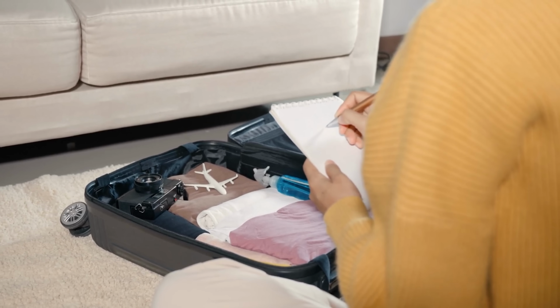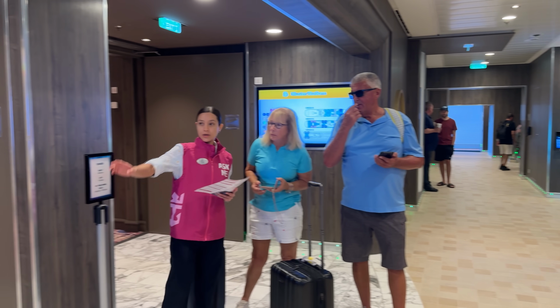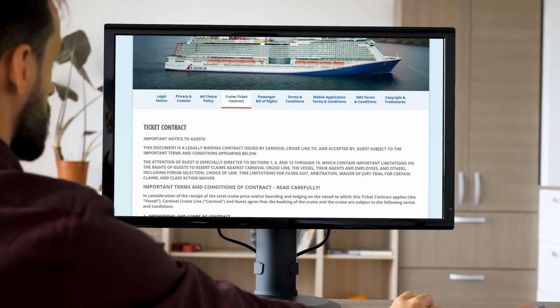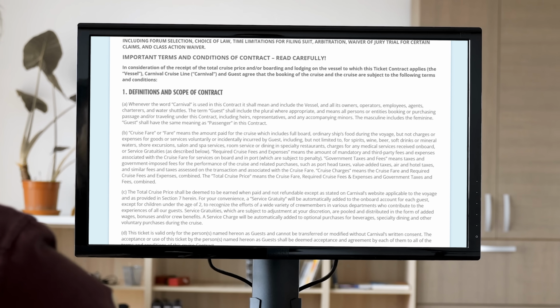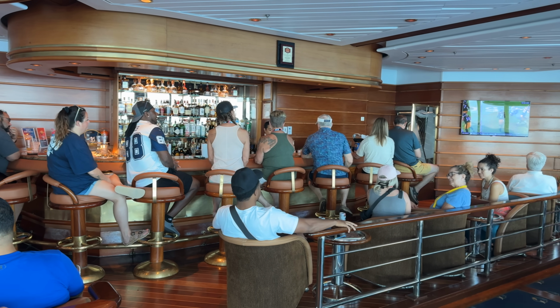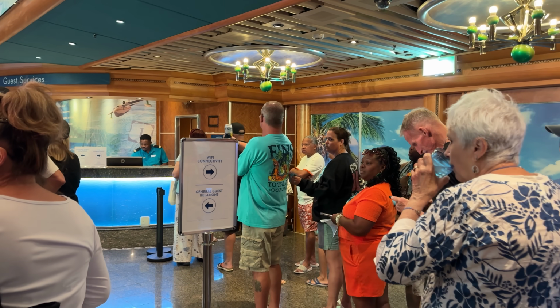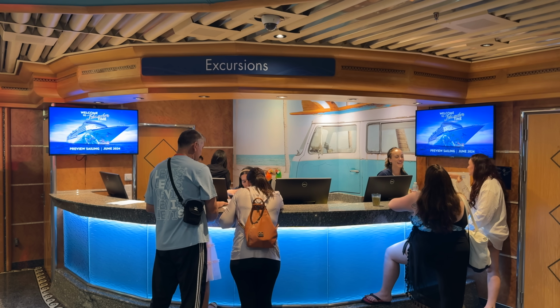Then you want to review what items are prohibited on your ship so you don't get things confiscated when you're trying to board. And then find out what you are allowed to bring, because some lines allow you to bring a limited amount of soda or alcohol on board, and that can save a good amount of money, while other lines prohibit bringing anything. And finally, check if there are any specific health requirements or forms you need to complete before boarding, especially if you're cruising internationally.